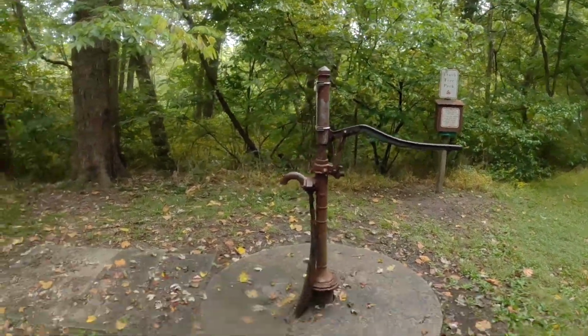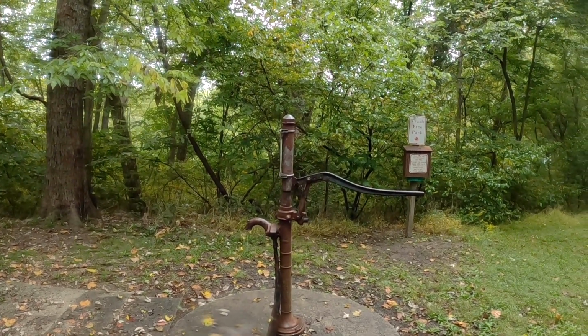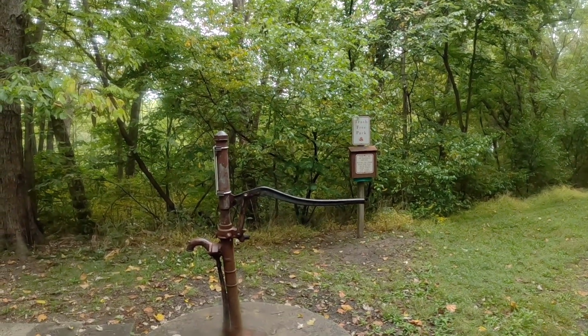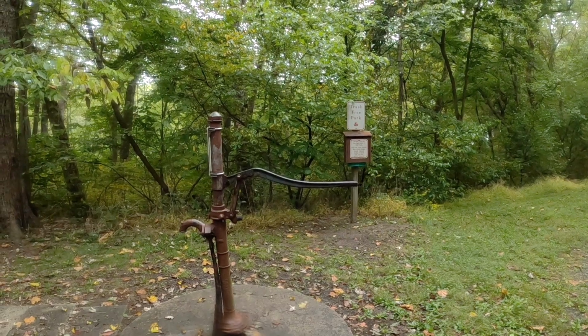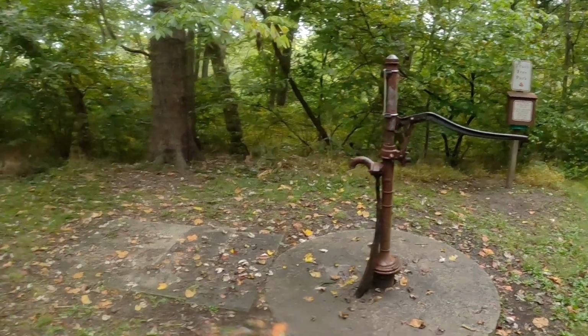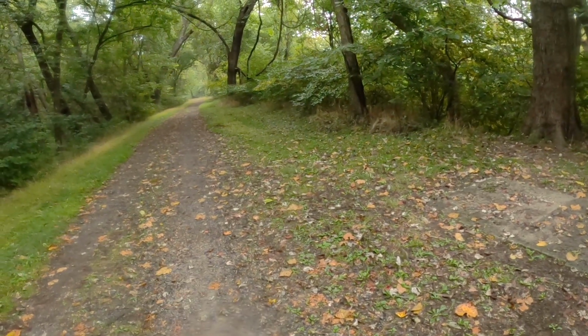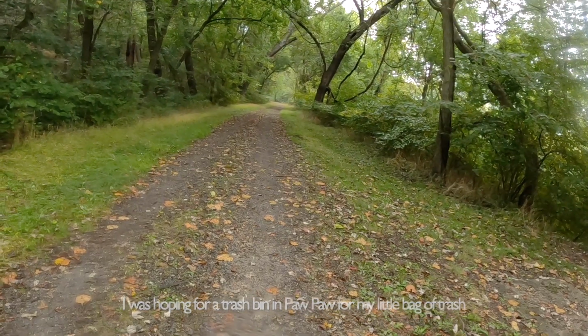So this is one of the pumps right here, and if it has a handle, it's probably a working pump. And then right behind there, you can see that little box. This is a trash-free park, but they do provide you bags so that you can bag up your trash and take it out. So that's pretty nice.